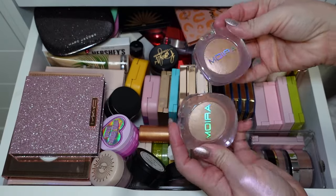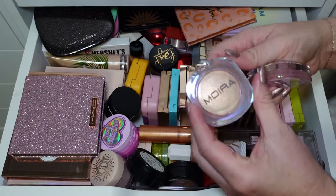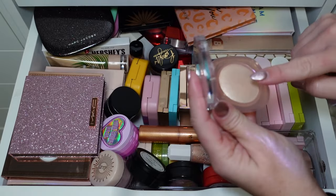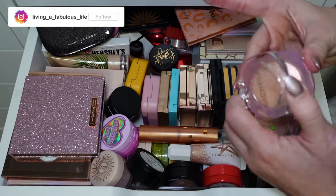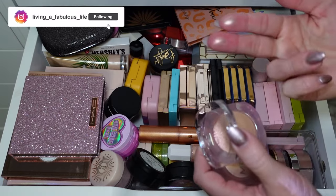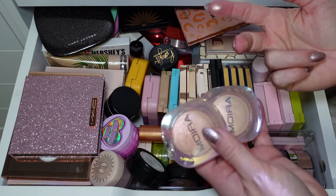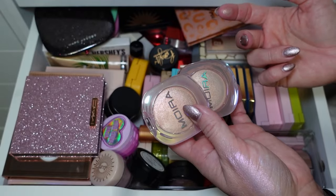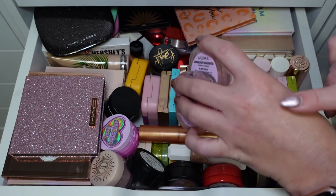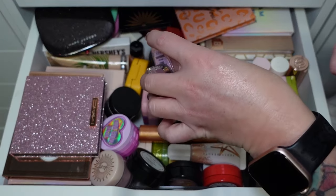These two from Moira. I have Love Struck and Reckless Love. So Reckless Love is more of a champagne shade. And then Love Struck has kind of like the pinky hue. I'm gonna keep both of those, and they're an affordable European brand. If you have not picked up Moira, their eyeshadow palettes, just everything is amazing.